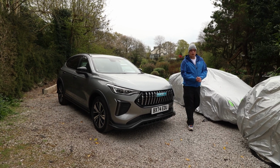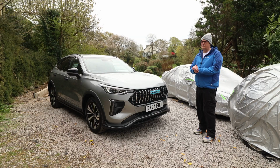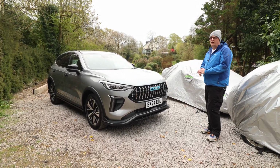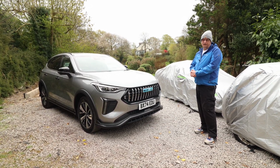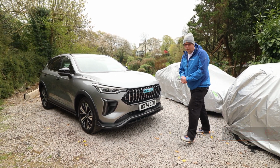Good afternoon and welcome to a rather blustery south of the lakes. As you can see, the wind is blowing, not quite a gale, but it's not particularly good considering we had spring last week. However, that doesn't detract from this. An all new brand in the UK, Haval, and this is the Jolion Pro. I'm Ben Quirk, welcome to Planet Auto.